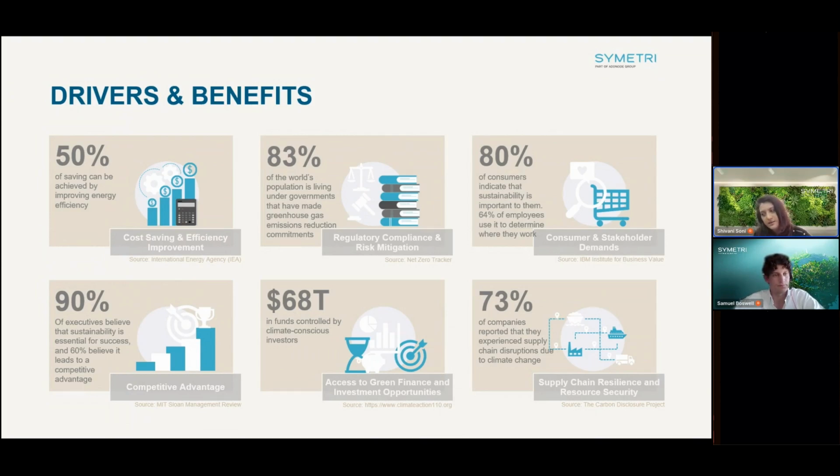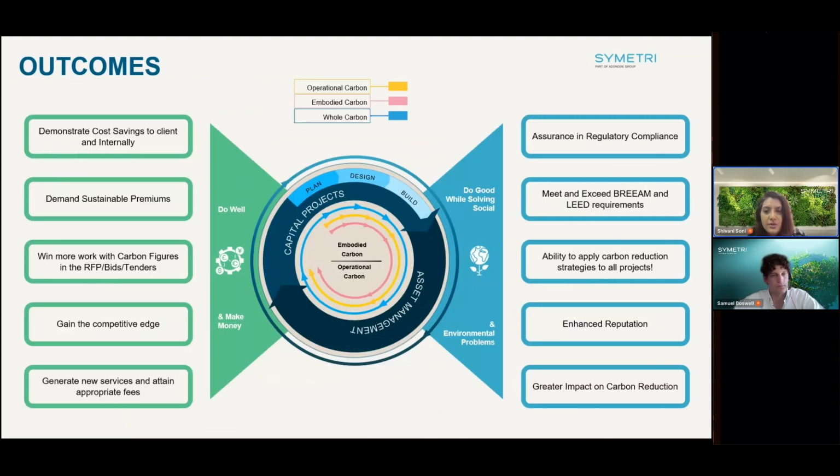And fifth, it's looking at investment opportunities. Sustainable projects attract investors that are focused on climate conscious initiatives as well. And lastly is the supply chain resilience. Addressing climate impacts strengthens the supply chain. Traditionally, in the past, companies had to choose between financial success or social and environmental impacts. But now we can, and we must do both. Technology allows us to track and optimize our environmental and social impact while capturing our return of investment as well. Collaboration and adaptation is key.